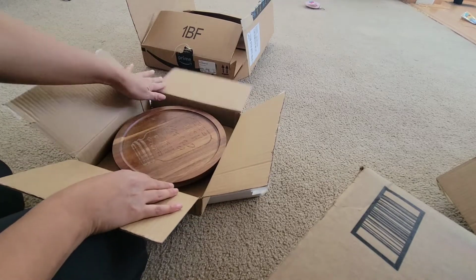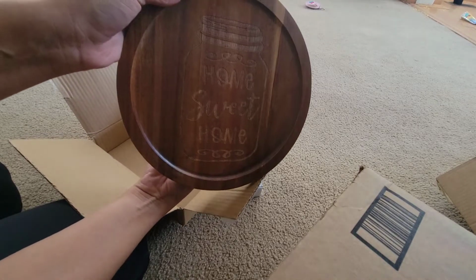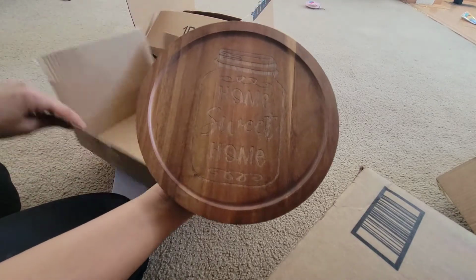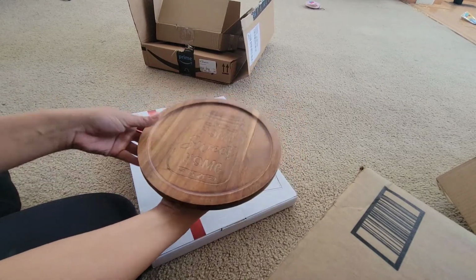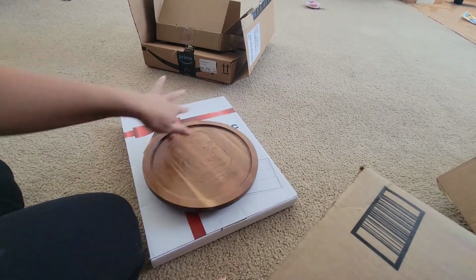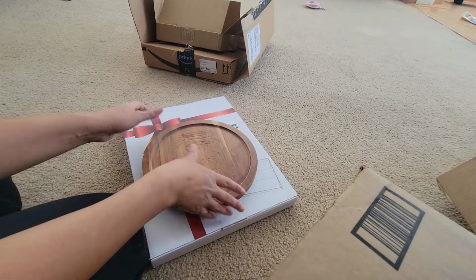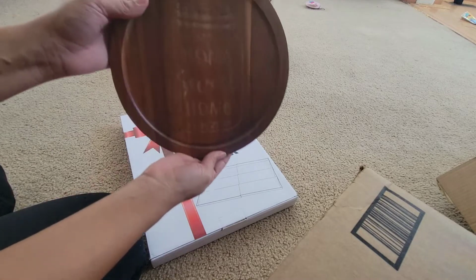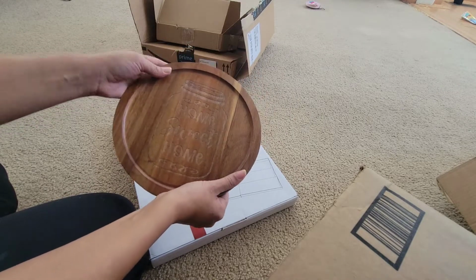Oh my gosh, that is just so cute. Do you see that? I was just gonna get a regular turntable, but I wanted something that kind of went with our little theme. And I thought it was a little bigger than this, but honestly, this is probably a perfect size because I'm not going to have too much stuff on there. So that's a look again at it.